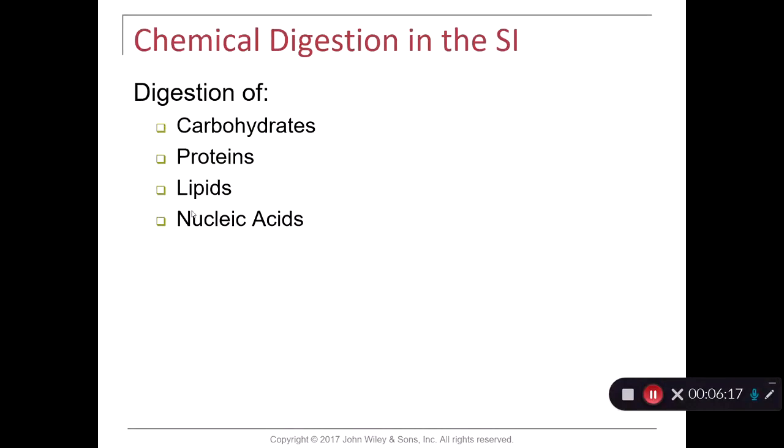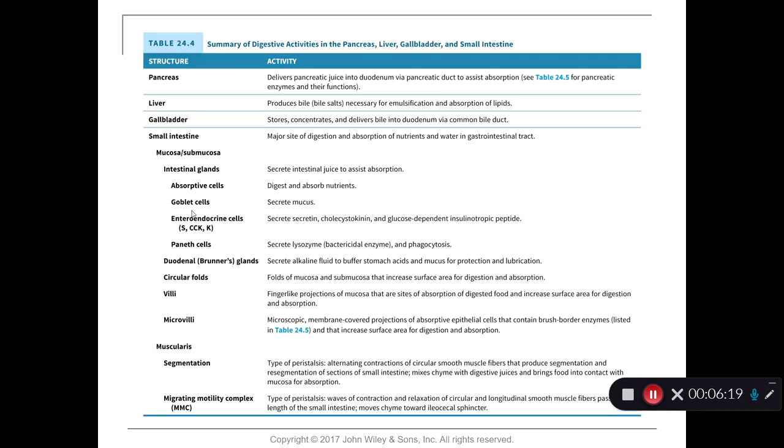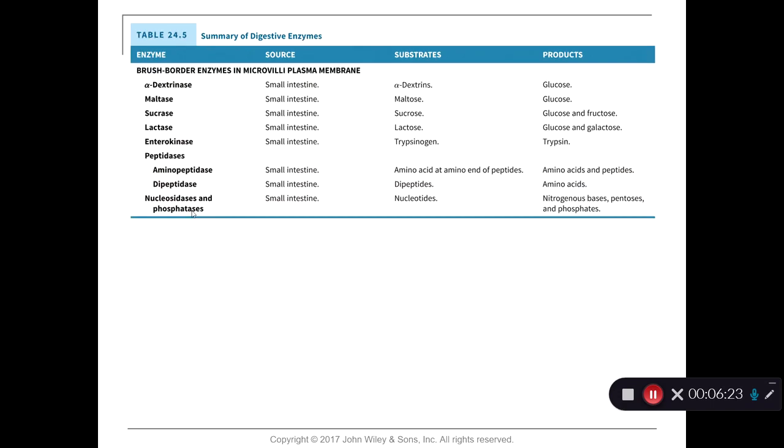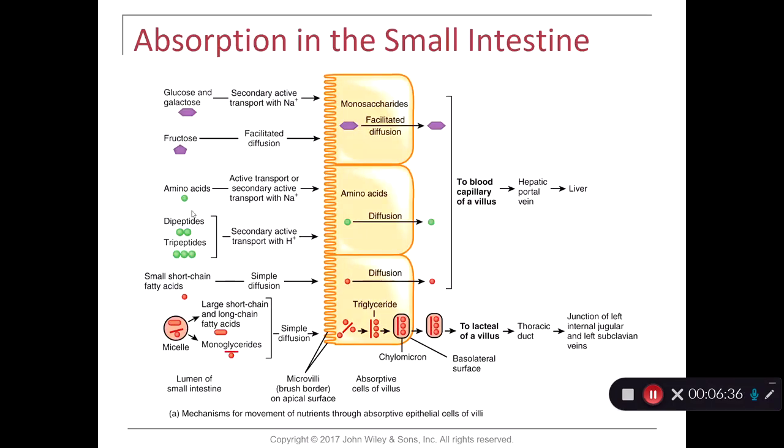There is chemical digestion in the small intestine. We already talked a little bit about that in the pancreatic discussion: the brush border enzymes, the maltase, sucrase, lactase, the things that are embedded into that plasma membrane. I'm not going to go into huge detail here because it was covered in the liver and pancreatic discussions. But what I'm going to go ahead and talk about is the absorption.